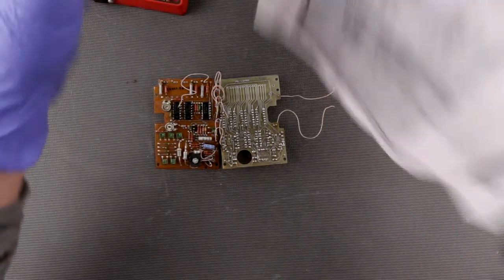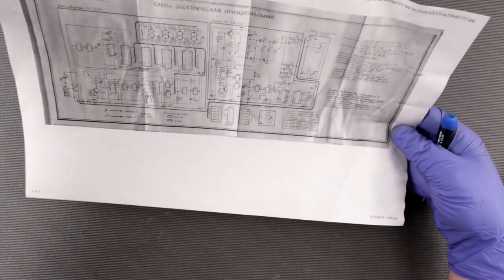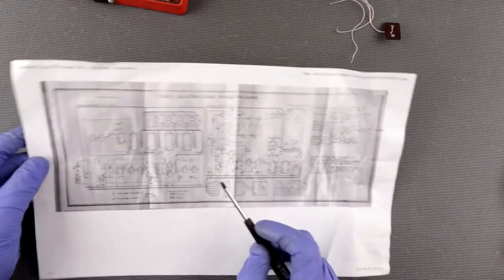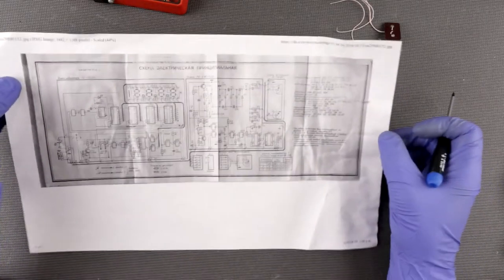Let me pull up the schematic. I have like two pieces of papers. They are pretty much identical. Oh yeah, okay. So here is this, probably gonna zoom in a little bit more.